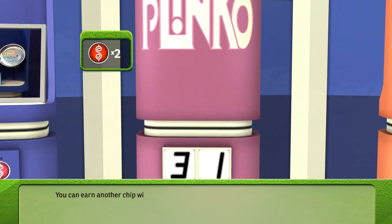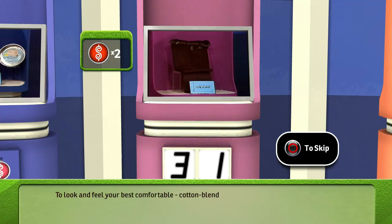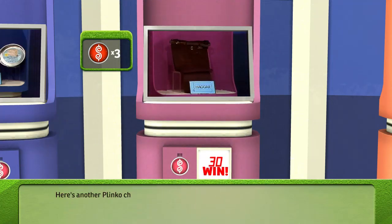You can earn another chip with this item. Look and feel your best. Comfortable cotton blend corduroy slacks from Haggar. Available in the season's most popular colors. Is the right or the left number the correct number in the price? You're right. There's another Plinko chip.